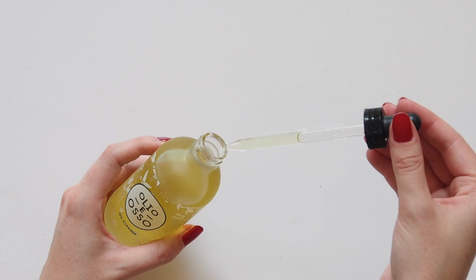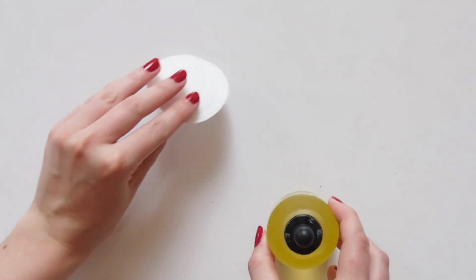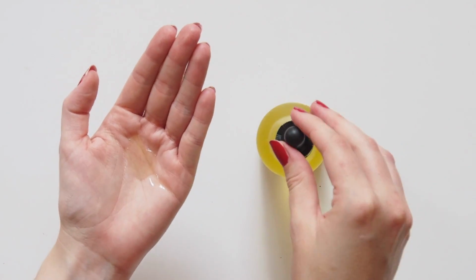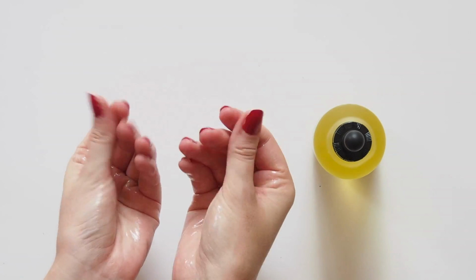There are plenty of cleansing oils on the market, but if you're after an all-natural option, enter the Olio e Osso Oil Cleanse with apricot, sweet almond, and olive oils. Whoops, oil spill. Pleasantly surprised by how soft my face felt after using this. You can use a full or half dropper and massage around your face.